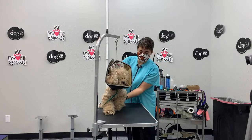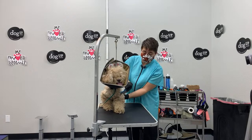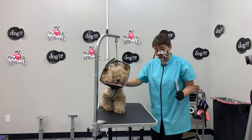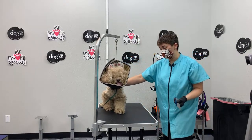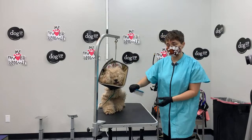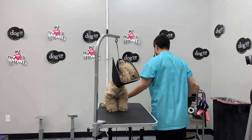So if the comb, we're not gonna comb, Goldie. But if you can't comb this, please don't bathe it, okay? Mom said, I learned, I'm never gonna do it again. She was doing it herself for a little while, bathing her without dematting, and that can cause it to be this thick.